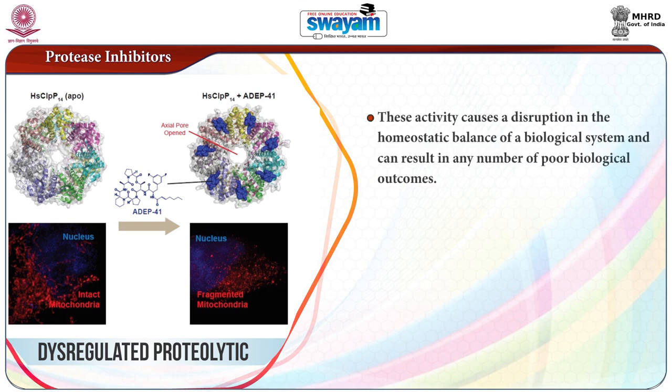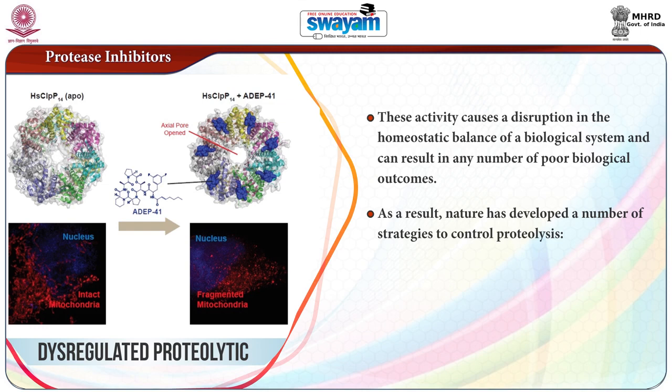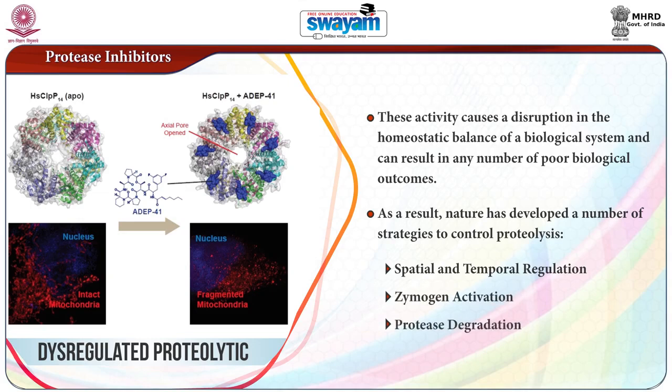Dysregulated proteolytic activity causes a disruption in the homeostatic balance of a biological system and can result in any number of poor biological outcomes. As a result, nature has developed a number of strategies to control proteolysis, including spatial and temporal regulation, zymogen activation and protease degradation, and through the inhibition of proteases by macromolecular inhibitors.